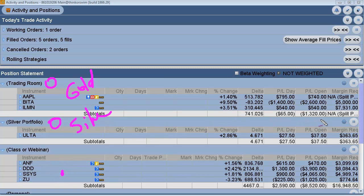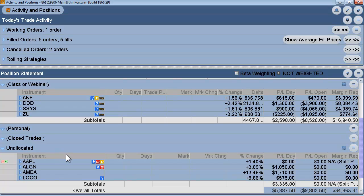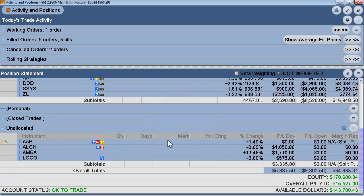Now it shows open P&L and P&L for the day. And then, of course, we can track. Today we closed out. The closed trades were the unallocated trades here. We closed out ALGN, AMBA, and then LOCO. And then we can see, at least year to date, how things are coming along. So up nearly 10% year to date so far. And so far, so good.